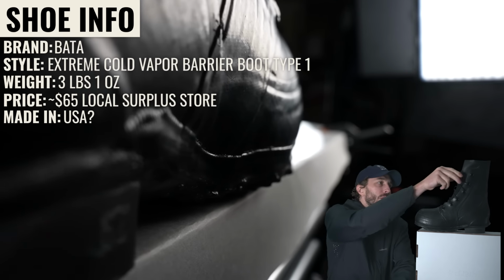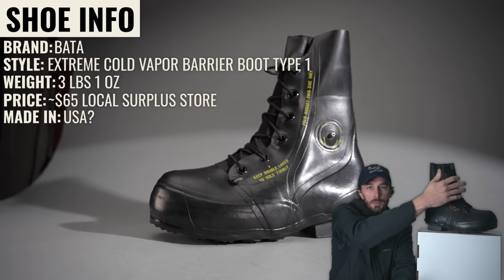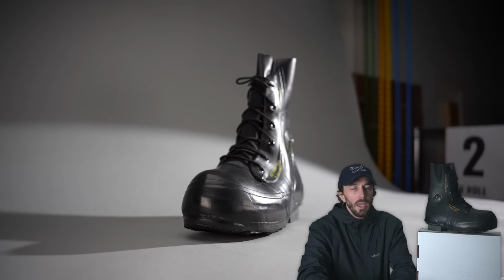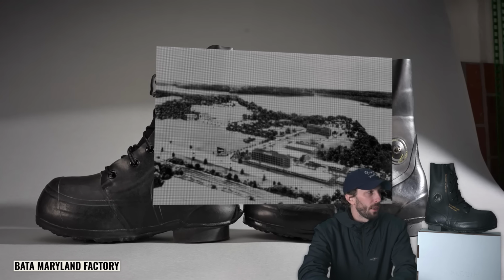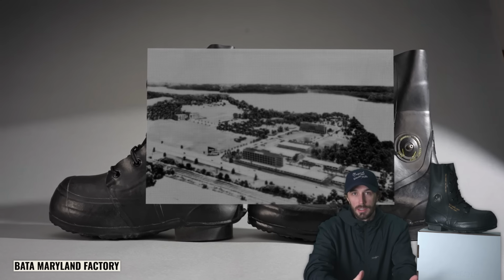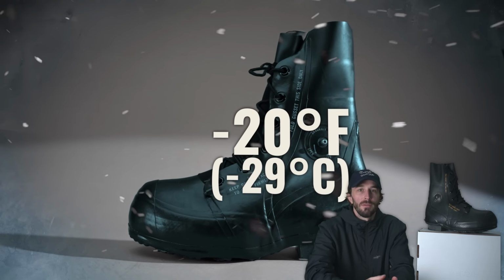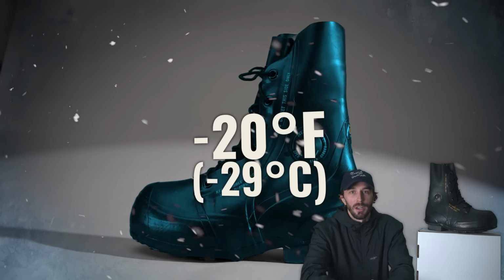I got these at my local surplus store for $65, but on eBay they go for an average of maybe $100 to $150. And I believe these boots were made in the United States because the Bata brand has a factory in Maryland, especially at the time, and the place that this was developed was in the United States, so I'm gonna guess it was made in the United States. And these were rated to withstand temperatures of negative 20 degrees Fahrenheit, which is about negative 29 degrees Celsius.